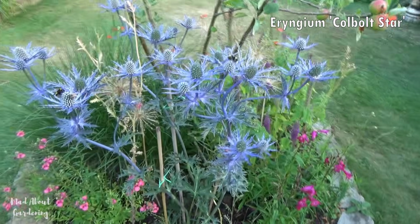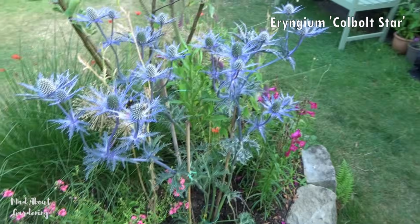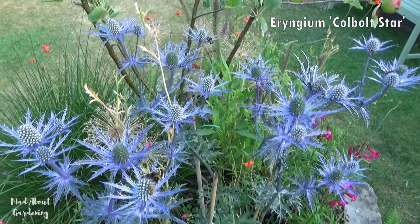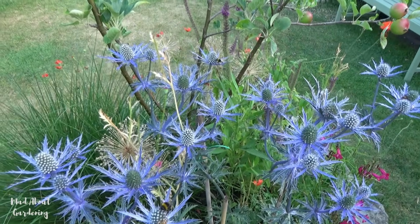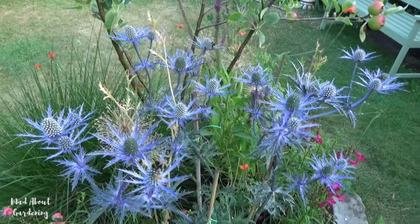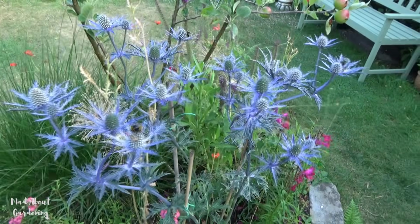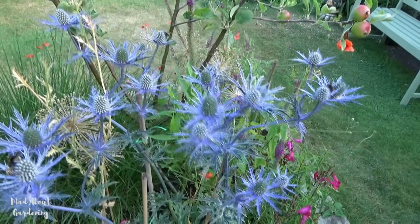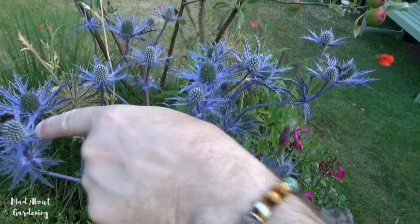So Eryngium Cobalt Star, again, loved by the bees, as you can see. And this likes it dry. It's not a plant that you need to just keep watering constantly once it's established. Looks really great. It's certainly a talking point in the garden. And the bees, as you can see, are clambering over each other there. Those two are making friends on there. Don't know what's going on.